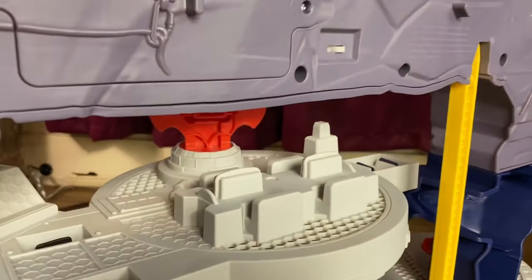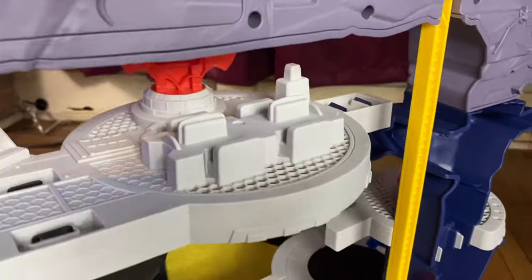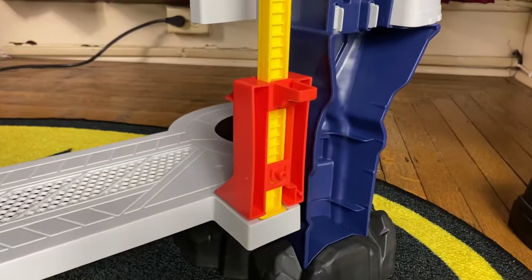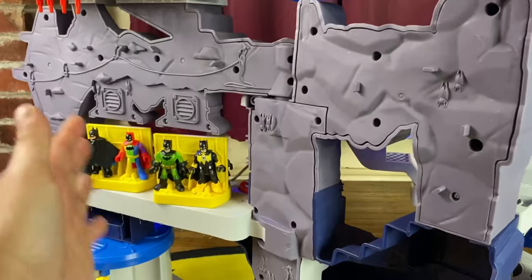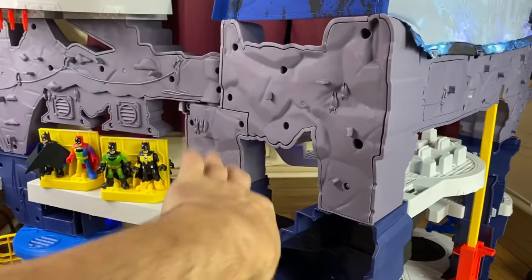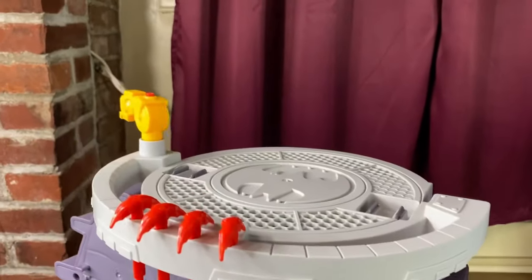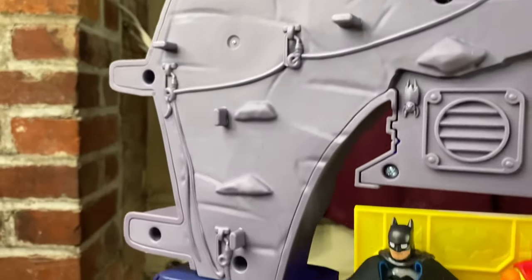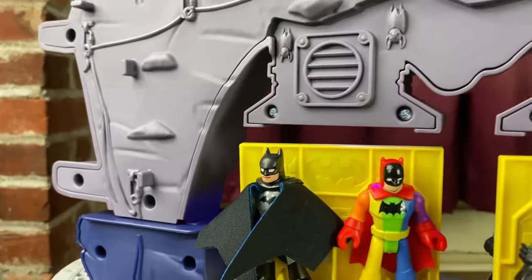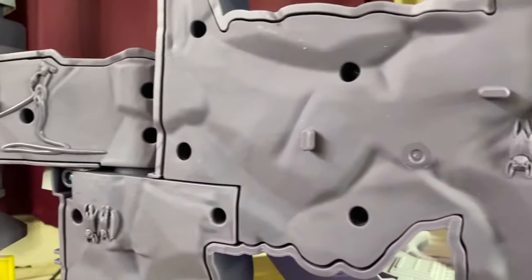So this is that little table I was talking about. Not sure if weapons go in there, but it's there. And there's the elevator, but not much more than that going on back here. The Batcave does fold up, which is really cool. This part folds into that part. So it does have the ability to be a little bit smaller. There's the helipad. And again, more of those pegs that the characters can use to scale the back of the Batcave, kind of sneaking in. And yeah, a lot more bat sculpts. I like it.